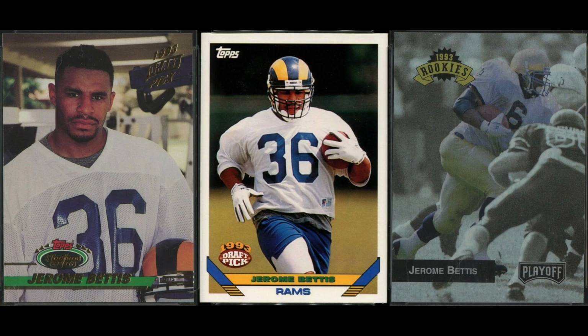Number 3 is the Bus, Jerome Bettis, who ranks 8th all-time in career rushing, a 6-time Pro Bowler, and he won a Super Bowl with the Pittsburgh Steelers. His rookie cards are from 1993, still in the junk wax era, so you can get most of them very cheap, including these 3, maybe for under $1 even. Stadium Club, the Topps, and the Playoff.